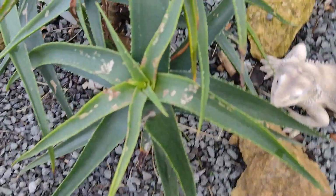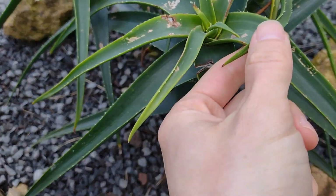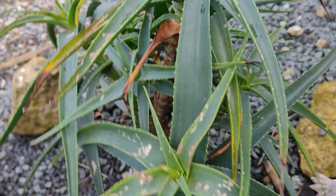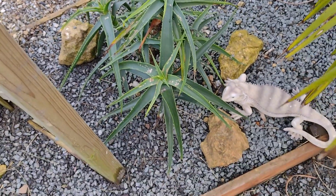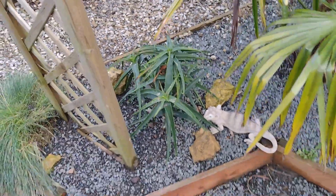The Aloe striatula, which I wasn't sure about its hardiness. Took a bit of damage, but nothing on the growing point, so that looks fine. Excited to see that get growing this year. I think I planted it last year, so we're getting its roots down last year and then kicking into growth this year.